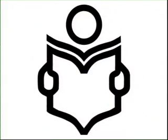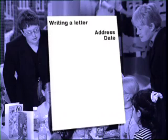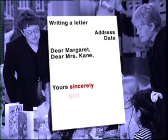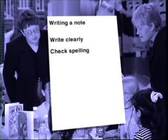More success stories next week, but now a quick reminder of some of the learning points we've covered in the programme. When writing a letter, start with your address and the date on the top right-hand corner of the page. If you're writing to a friend, you can start with Dear Margaret. But if it's a letter to someone you don't know, you need to write Dear Mrs. Kane. Our spelling tip this week was sincerely, which if you break it down into 3 parts, sin, seer, lee, is easier to remember. If you're writing a note for someone else to read, write as clearly as you can, check your spelling, and make sure that you have all the key points written down.